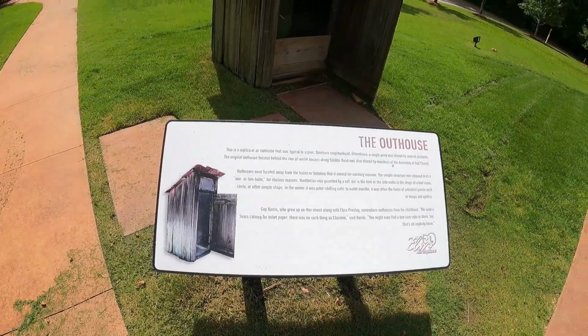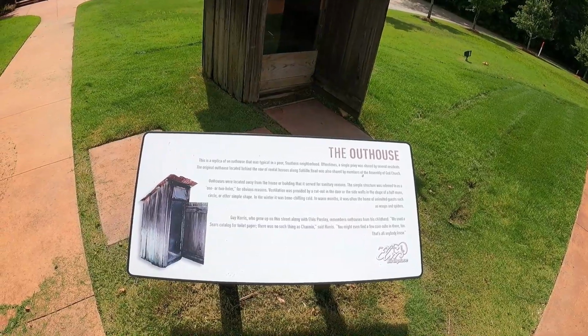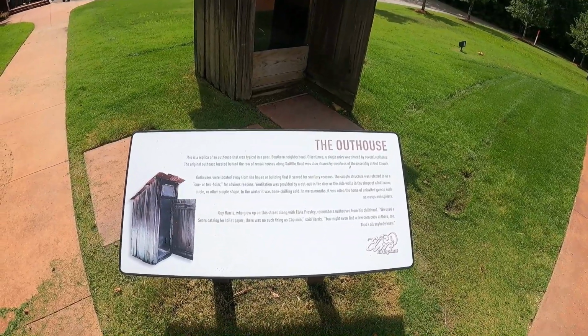Guy Harris, who grew up on this street along with Elvis Presley, remembers outhouses from his childhood. We used a Sears catalog for toilet paper. There was no such thing as Charmin. You might even find a few corn cobs in there too. That's all anybody knew.